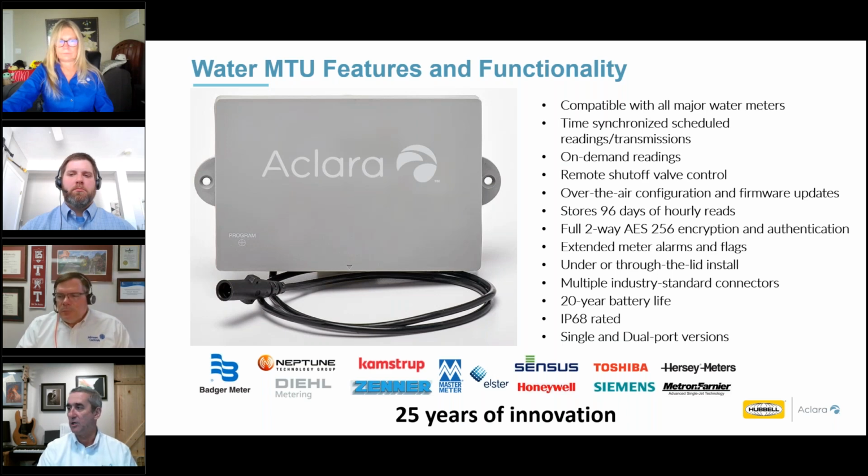Compatible with all major water meters. There's a whole variety of things on this I won't go through. There is an AES-256 encryption, 20-year battery life. We do have a dual port version specifically designed for a compound meter, 2 wires, 1 to each register. The MTU handles each one independently. The software can either treat each cable as an independent account, or you can combine them and the software automatically does add those values together to get true compound meter consumption.